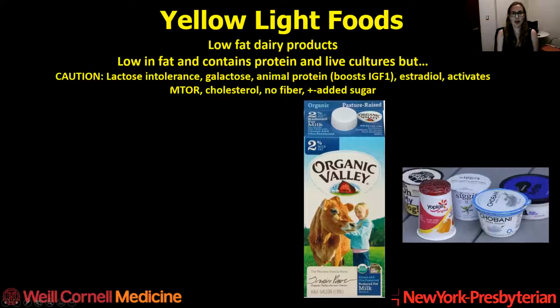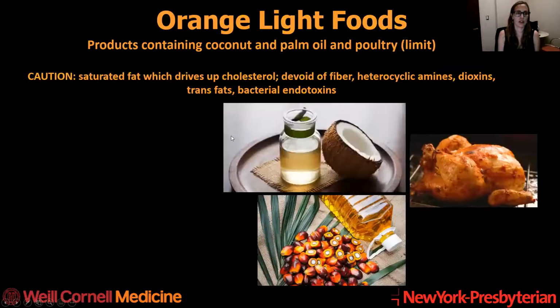Low-fat dairy products, a lot of the saturated fat may be removed. If it's organic, that might have fewer environmental contaminants. You may have live active cultures in yogurt. A lot of yogurts still have a lot of added sugar though. Lactose intolerance is still a concern. Galactose may have some health harms associated with it. Animal protein in general boosts insulin-like growth factor 1, which is associated with cancer. You may have estrogens in a lot of these foods that you're not even aware of. They can activate mTOR, that's linked with acne and other chronic inflammatory conditions. Cholesterol, no fiber, added sugar, all these things are concerning.